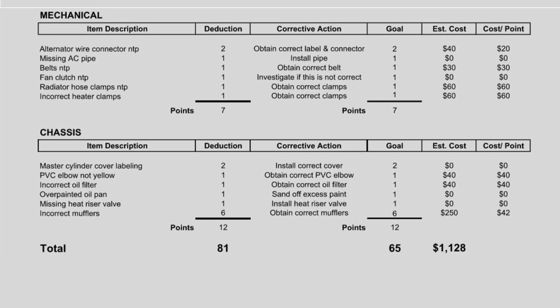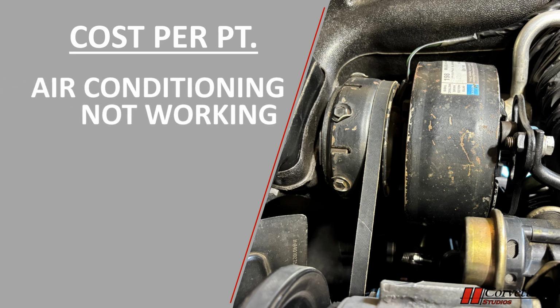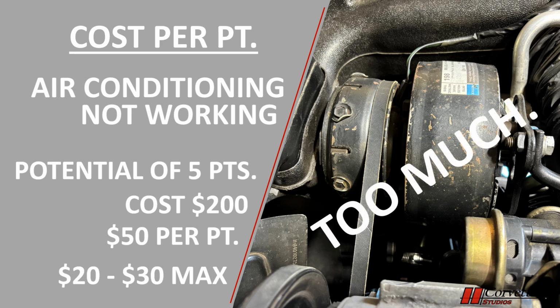In our case, the total budget comes out to be $1,128 for 65 points. That is not cheap, so next we look at cost per point. By taking the cost for a particular item and dividing it by the number of points to be gained gives us the cost per point. A general rule I have is $20 to $30 is the maximum I can get for a single point. There can be exceptions depending on the importance of the component.